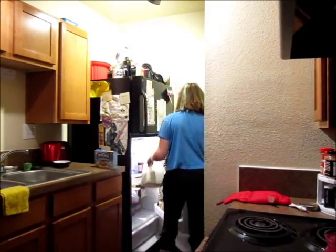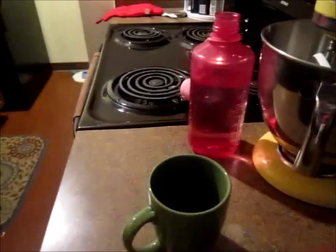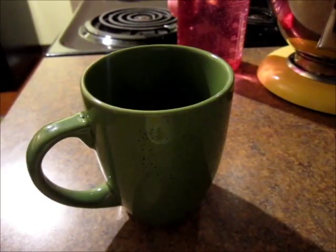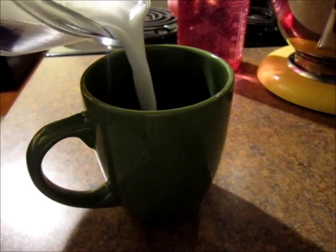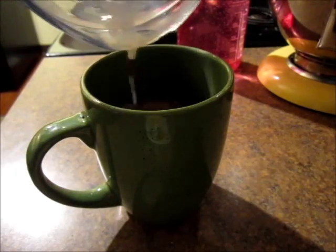Now I'm putting the milk back in the refrigerator and I accidentally hit the light on the way in, so that's what that little flash was. And now I'm going to take my mix and put it in my mug along with the hot milk that was just in the microwave.